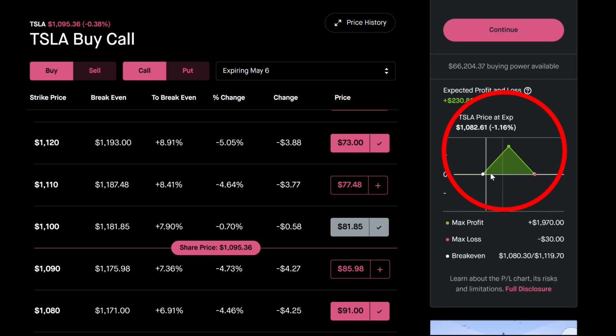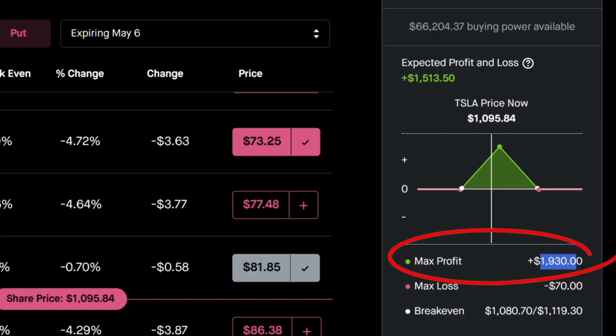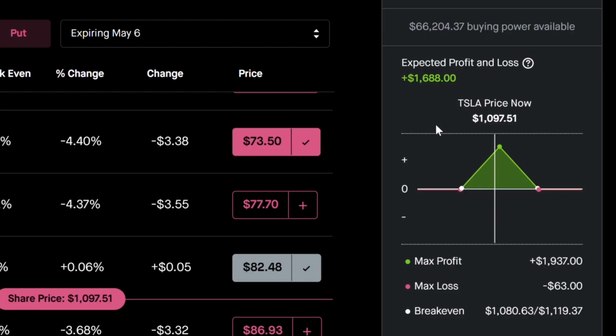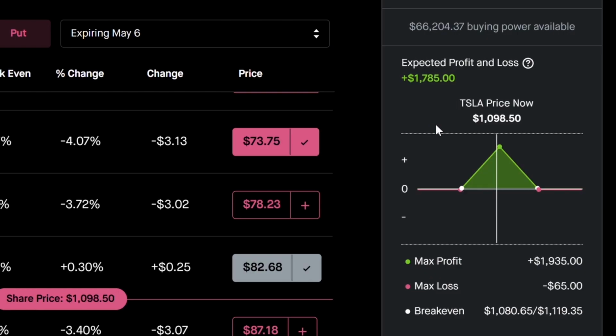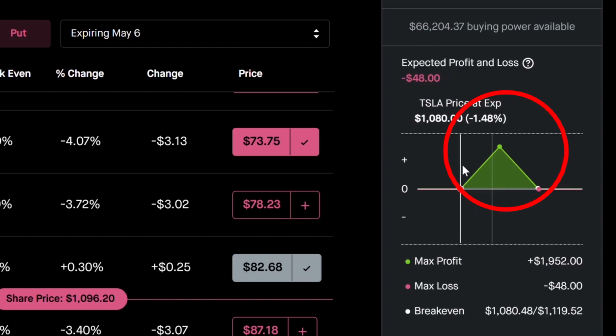As long as Tesla stays within this range right here, in the next few days, the next few weeks, you're going to see a lot of profit, and this position is going to move to a few $100s worth of profit. Now, you're not going to see a full 200x gain until you get closer to the May expiration. At that point, you can close this option for a potential $1,000 gain or higher if Tesla is still within this range, especially if Tesla is hovering right around $1,100 in this example. However, all you really need is for Tesla to stay within this range.